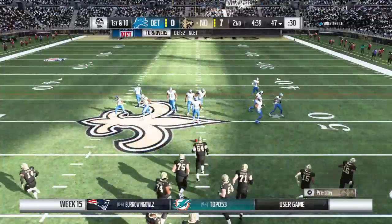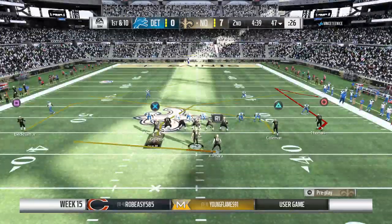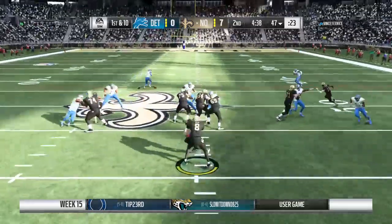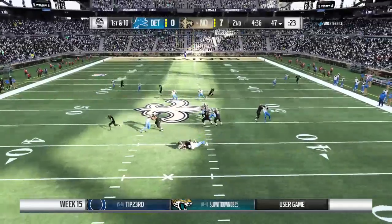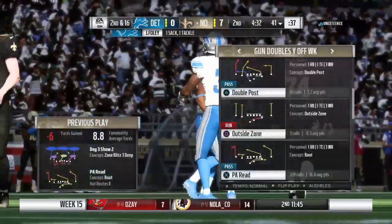Good starting field position for them here as they come up 1st and 10. Detroit! Detroit! Now let's go! Trying to shake off the interception. He'll look to throw. And he's going to be wrapped up and driven down.